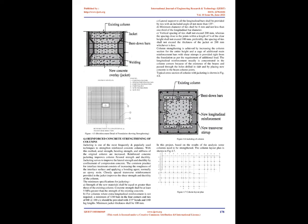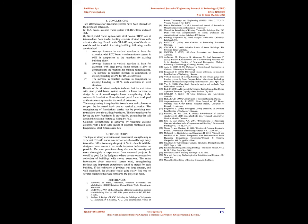It would be good for the designers to have access to an extensive collection of buildings with story extensions. The main information about structural system used, strengthening methods and important experiences could be stated for each building. If this collection of projects was large enough, and well organized, the designer could quite easily find one or several examples that were similar to the project at hand.